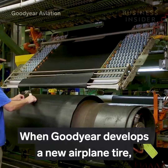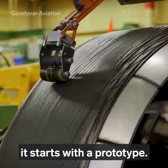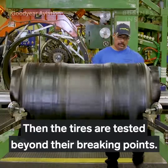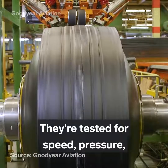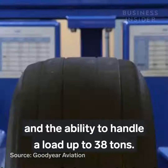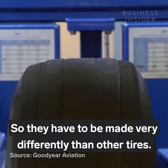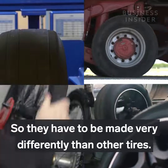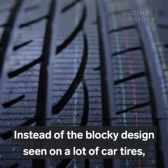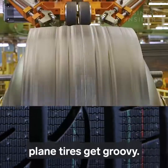When Goodyear develops a new airplane tire, it starts with a prototype. Then the tires are tested beyond their breaking points. They're tested for speed, pressure, and the ability to handle a load up to 38 tons. So they have to be made very differently than other tires. Instead of the blocky design seen on a lot of car tires, plane tires get groovy.